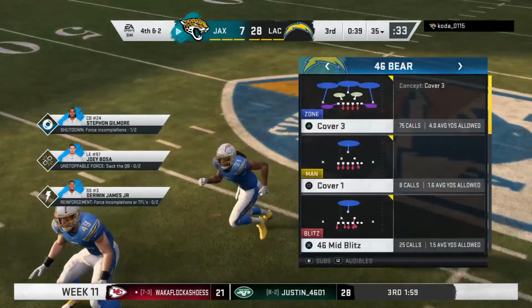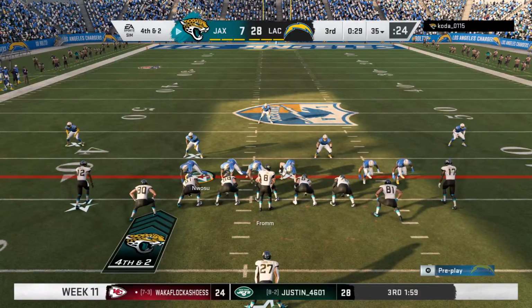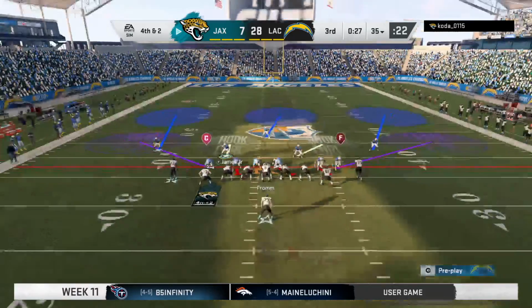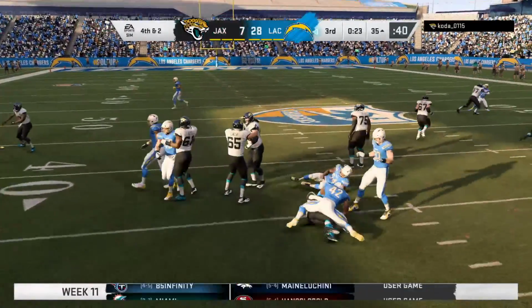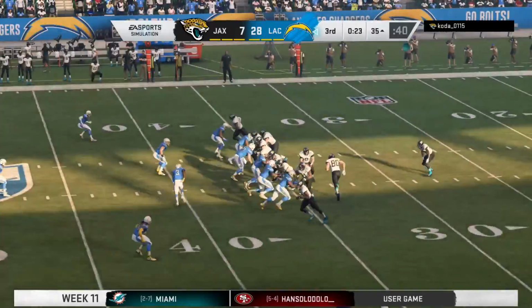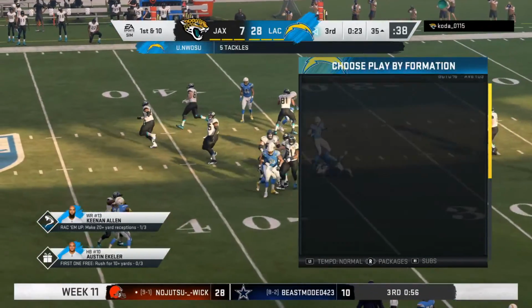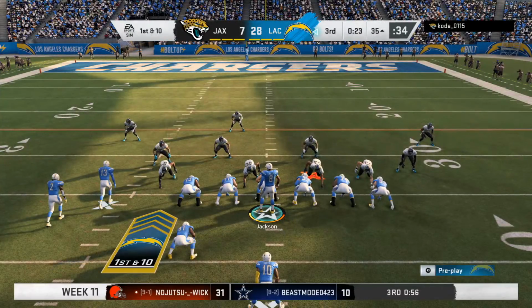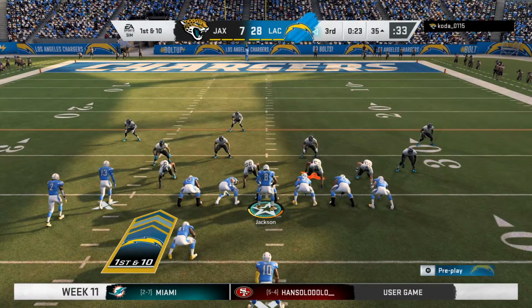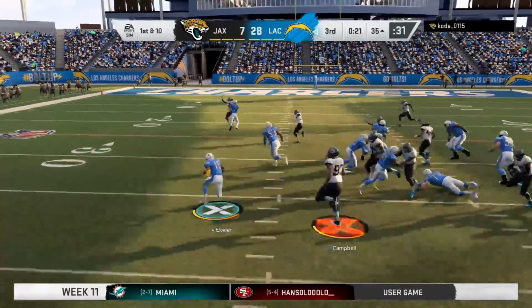If these guys are going to chop into that deficit, they got to do a much better job in the run game. Caught behind the line of scrimmage, no yardage to be found. They'll go with a big back Fournette, and he is not going anywhere. They stop him for no gain. Boy, a curious decision to go for it doesn't pan out, and the Chargers will get the football back in excellent field position. Ball up to the 35 now as they come up on 1st and 10.